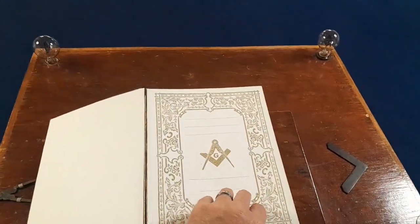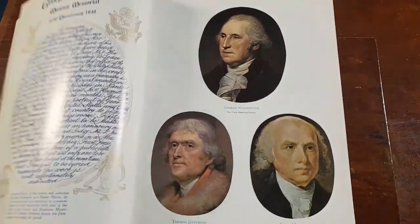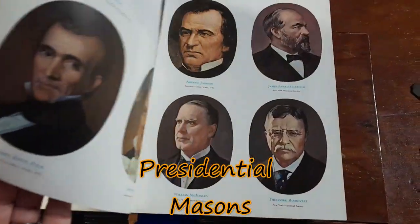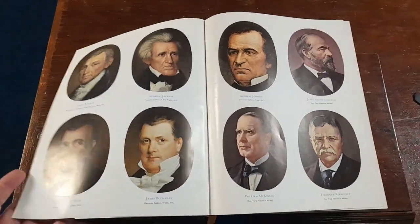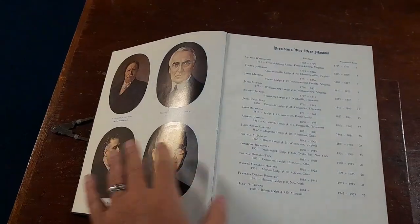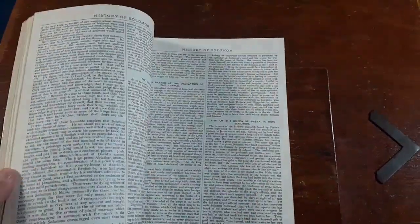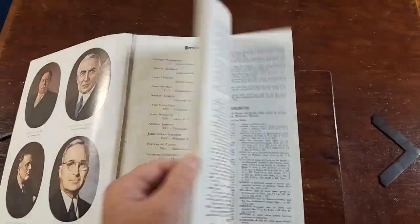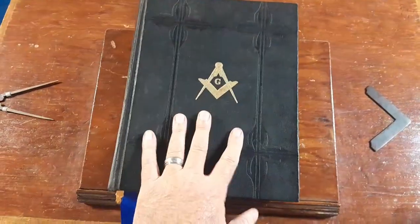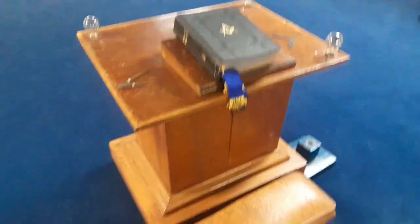So definitely an older Bible. It's definitely a Masonic Bible. As you can see, it says Great Lights in Masonry up top. Masonic King Solomon's Temple. And I like this. This is a nice depiction of the presidents that were Masons. Nice big pictures, not just a list or all of them jammed on one page. It's really cool. President, and then they got this list also. Masonic Controls, History of Solomon. Real nice. Nice Bible. Great condition. Really like it.